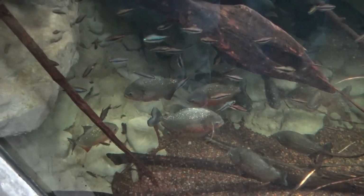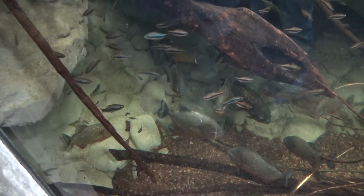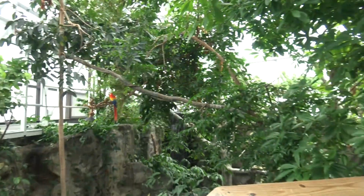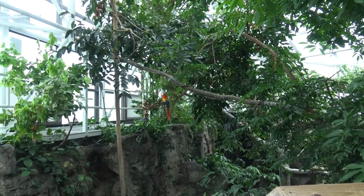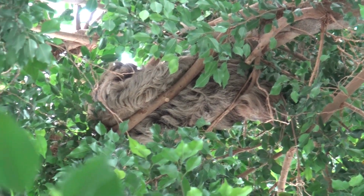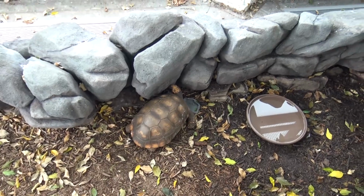There they are, the red-bellied piranhas. Of course, we couldn't have an Amazon rainforest without piranhas. Birds. Danny, you're going up, bud. Joy, I found your friend, the macaws. You have a two-toed sloth named Wesley way up in the tree. And low down on the ground, we have this tortoise.